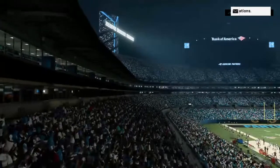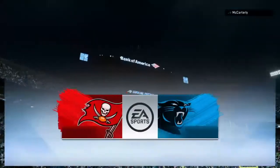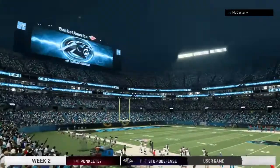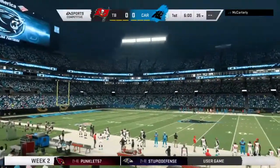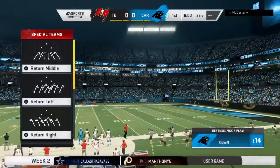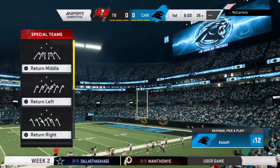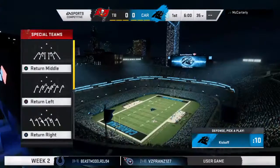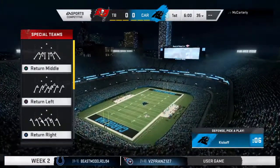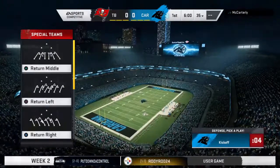EA Sports coverage of the NFL takes us to the Carolinas and Bank of America Stadium here in Uptown Charlotte. Just a few moments ago, this building was shaking as the Carolina Panthers emerged from the tunnel here in Charlotte. They are ready to go as the Panthers are set to match up with Jameis Winston and the Tampa Bay Buccaneers.